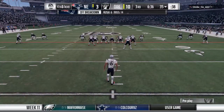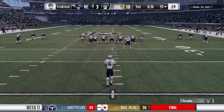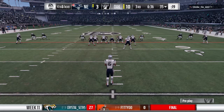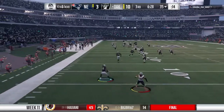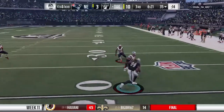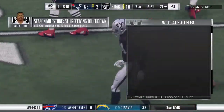Here's Ryan Allen now, as he'll punt it away for the 2nd time. This is fielded at the 7. Oh, and now he bowls him over. Nice job bringing that one back. 14 on the return. And the Raiders will take possession.